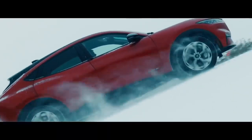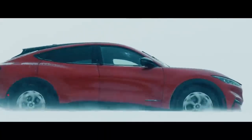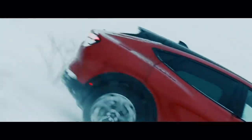There's certain conditions that you can only really achieve in wintertime, right? Slippery roads, icy conditions. So unless you actually subject a vehicle to those conditions, you never really know how it's going to behave.